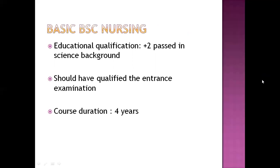Next is basic BSc Nursing, Bachelor of Science in Nursing. Educational qualification for this is +2 passed in science background. They should have qualified the entrance examination taken by the university, college or any other head institute. Course duration is 4 years.